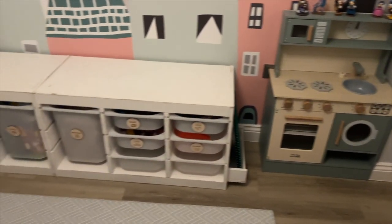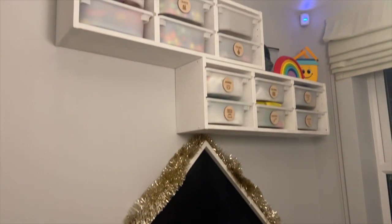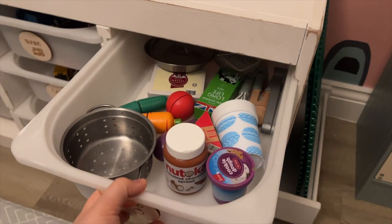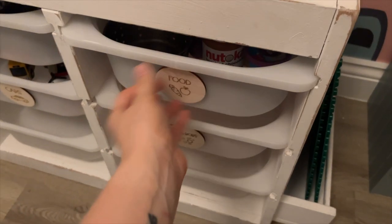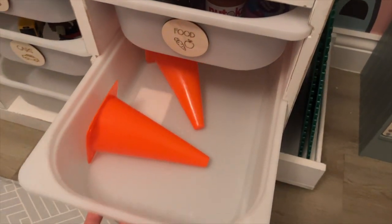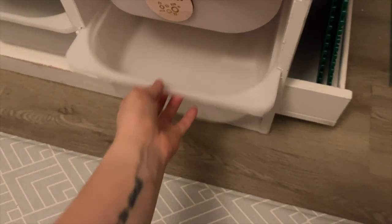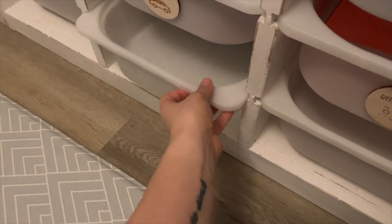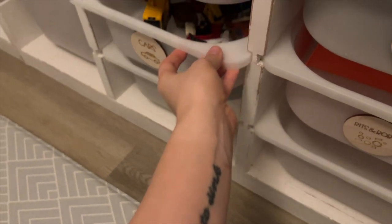So in food, we've now just got food. We took some of the stuff out to rotate so it wasn't so full. Bits and bobs literally have 2 cones in. There's the football somewhere. We've got a blank one, so we've got something we can grow into that. We've got another blank one, so we've got room to grow again. And then we've got his cars. I moved some of these around as well to where they were in the actual Trofast to make sense to him to be able to work out what he wants to play with.